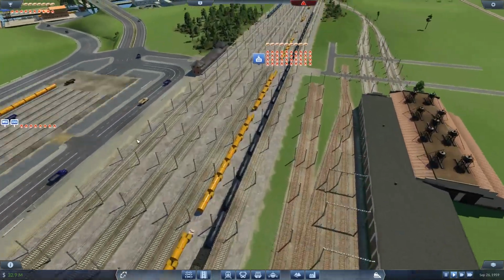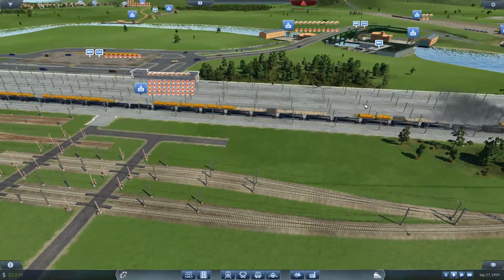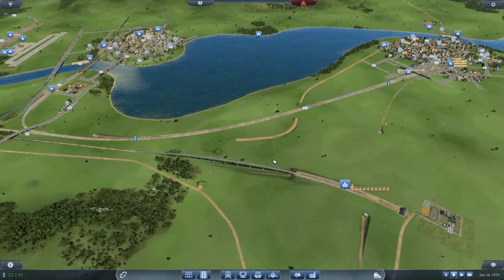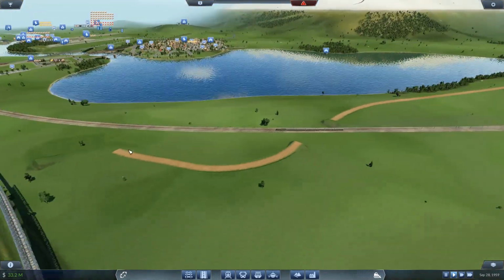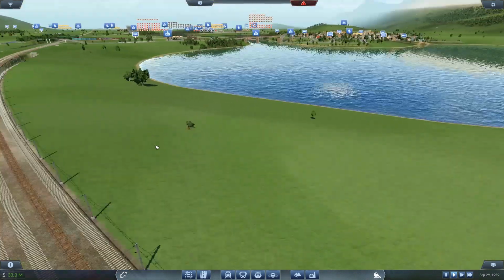While we wait for that one to pick up, I've got another little job. As you can see, it's now down there, the Hub Interlaken Bulk Freight, catchy title. It's got quite a lot waiting for it, because it's a relatively long line delivering to a city that has plenty of demand, and that's not it. I thought it was. Where is it? Is it this one? Hub Interlaken Bulk Freight. It's got 72 of each on board, as you can see.